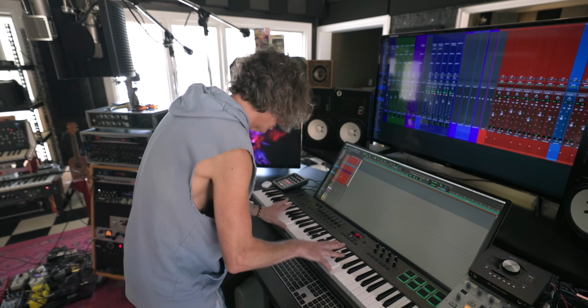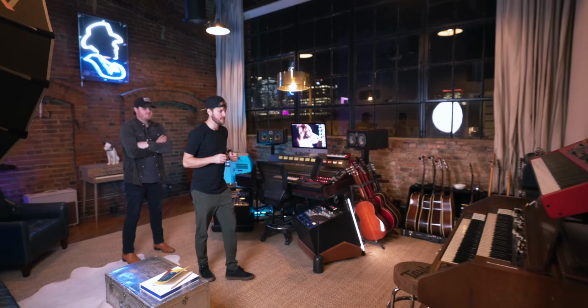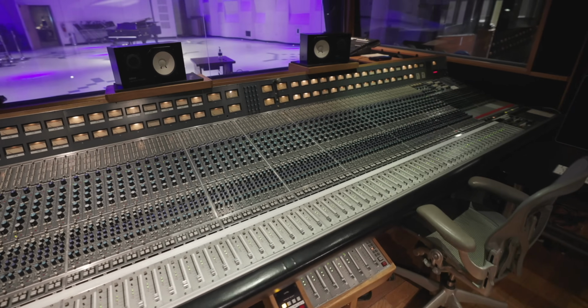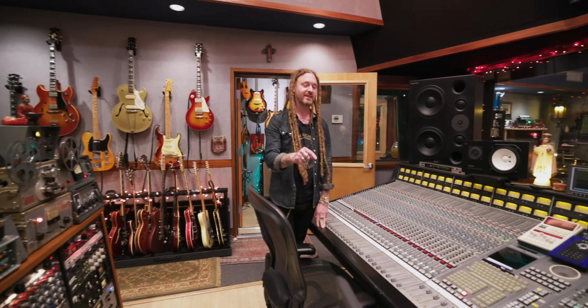Going on the walkthrough is interesting for a ton of reasons. The first, most basic, is just walking through, actually taking the tour, seeing everything, talking about it, hearing about this piece of equipment. Let's say it's a console, came from this place. Here's the story behind it. Here's why I got it. Here's how I'm using it. I can give you a great example.